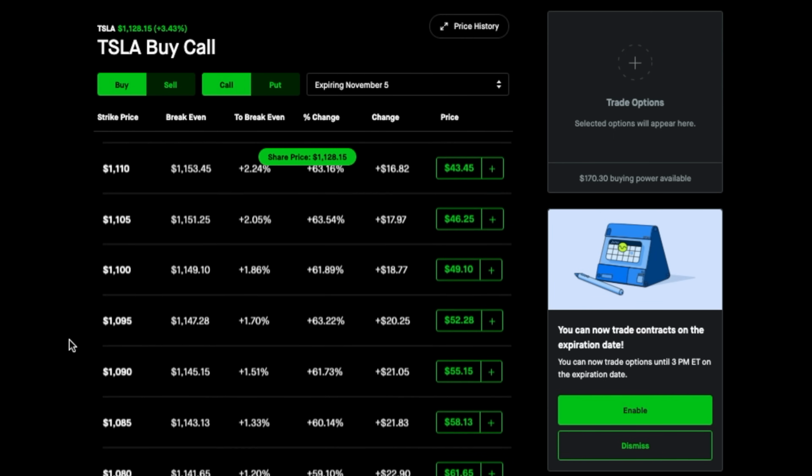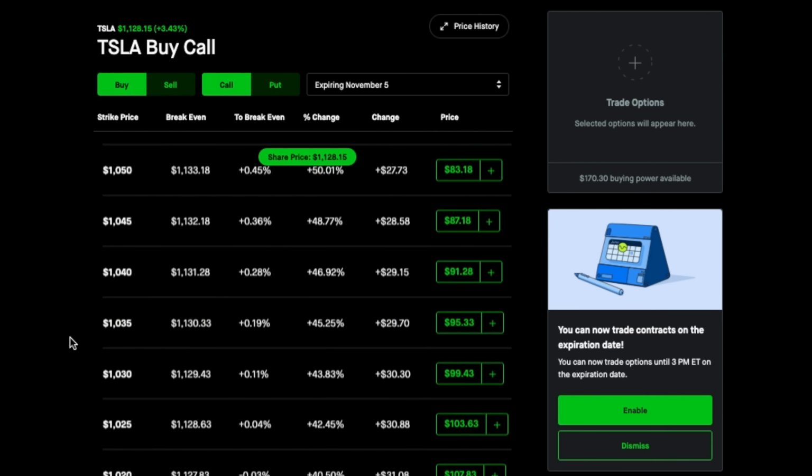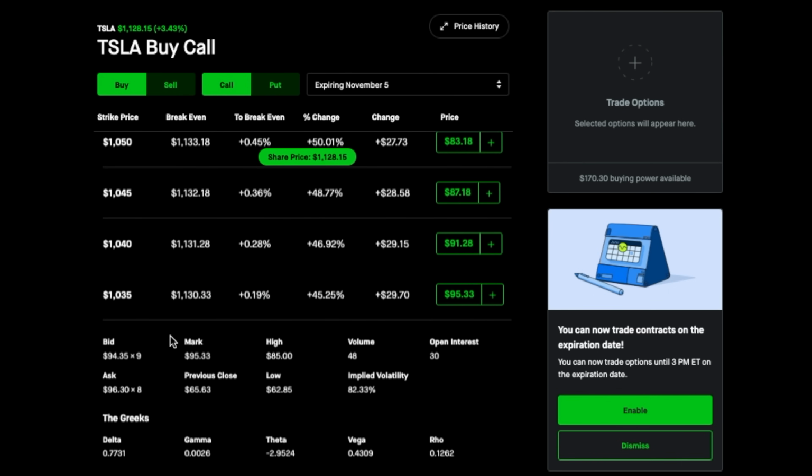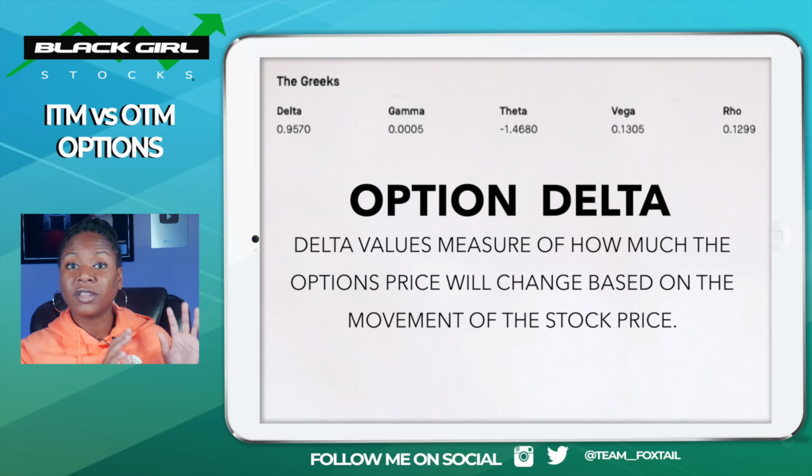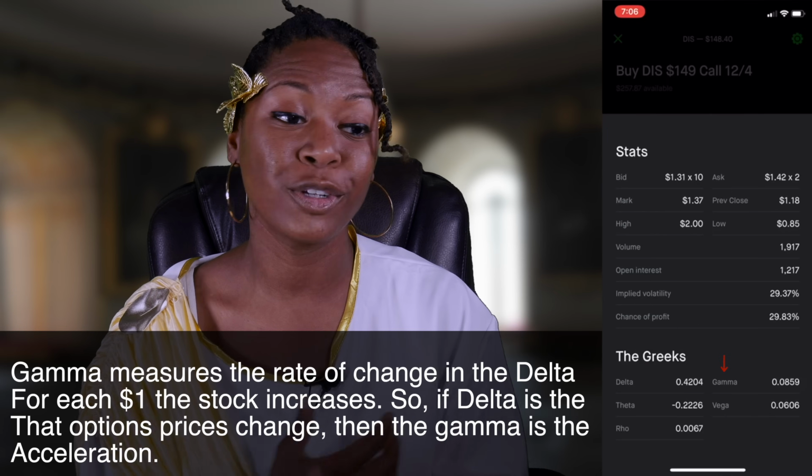In the money options are going to move more like an actual stock position because the more in the money options have higher delta values, and delta is going to be the measure of how much your option price is going to change based on the movement of the actual stock price. Now, this is going into the option Greeks. I'm not going to go into it too much. We actually have a video on it, so I'm going to link that below. Make sure you check out that option Greeks video.